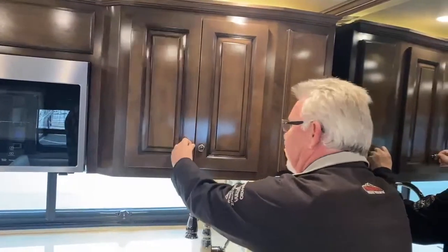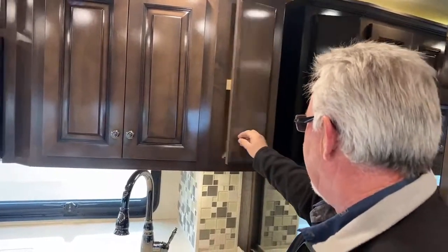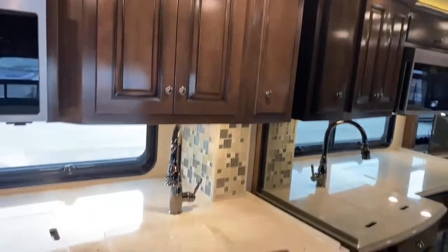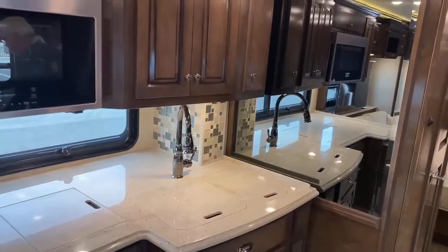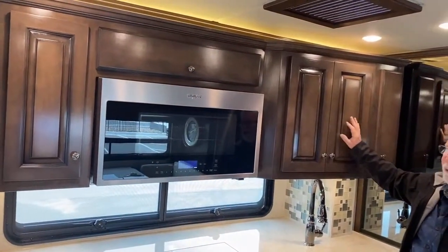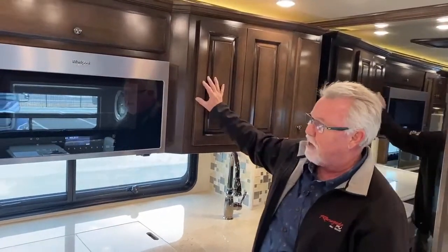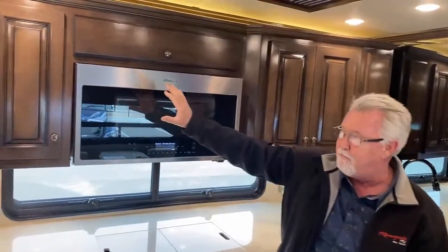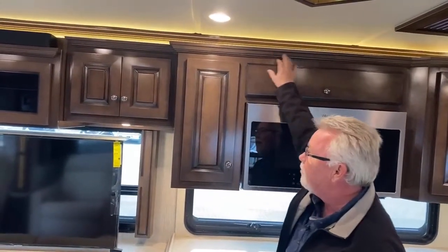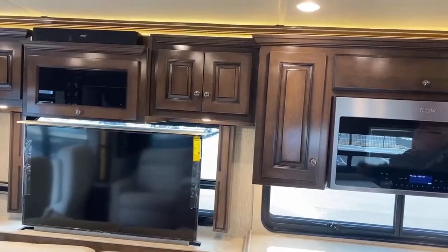Notice these are all hidden hinges too. You don't see them. Great look to the cabinetry. This is the Bermuda, the Bermuda glazed maple hardwood. And I pointed it out before, not only does Newmar make all their cabinetry in-house, but the way they design this, it's not just a flat bank of cabinets. They give it a little contour, a little offset, some nice crown molding. It's just a great looking coach, great looking cabinetry.